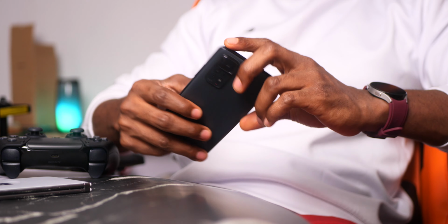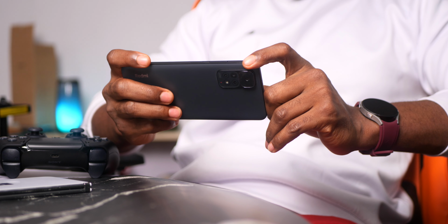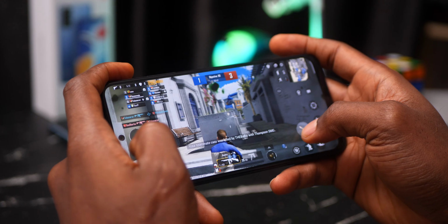Gaming is one area you'll find some disappointment with the Redmi Note 11S compared to its predecessor, and I'm afraid the experience won't make much of a difference even if you go for the Note 11 Pro, as that runs on the same Mediatek Helio G96 processor. The Helio G96, like I said earlier, offers lesser GPU performance in the form of the Mali G57, which is not as good as the Mali G76 on its predecessor.